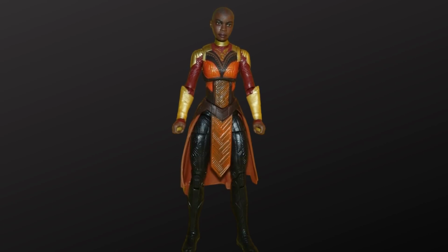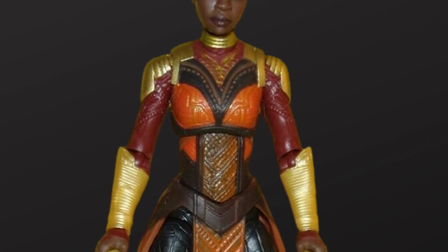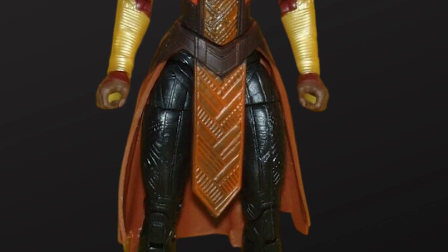Coming in at number 3 is Okoye, with 17% of the vote. She was a 2018 release as part of the Black Panther movie and can be picked up for about $55 on eBay. This is a normal size figure, which again, disappointing. As far as the actual figure itself, there's split opinions. Some people think that the paint and sculpt are awesome, some think it's terrible. I think it's meh.